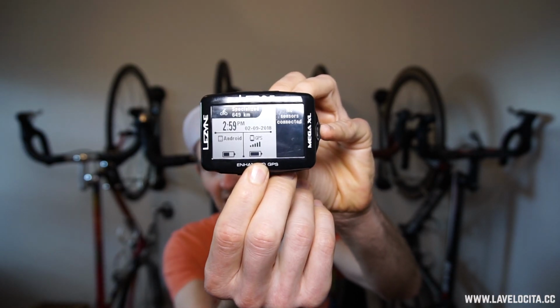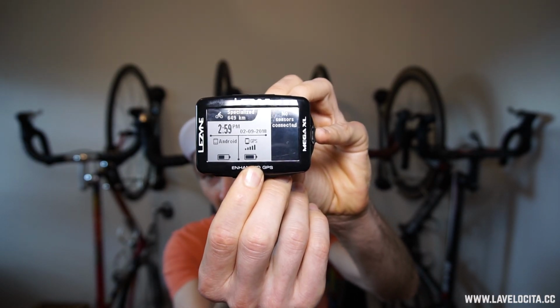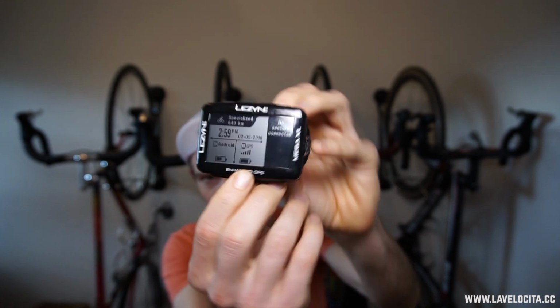I can't give you an exact number because it's obviously a bar and not a percentage, but that's gotta be what, 90%? Yeah, so it fully recorded a ride of that length and still has that much battery left. That is awesome. So I can't verify the 48-hour battery life, but I can tell you that under heavy use, it has a huge battery life.